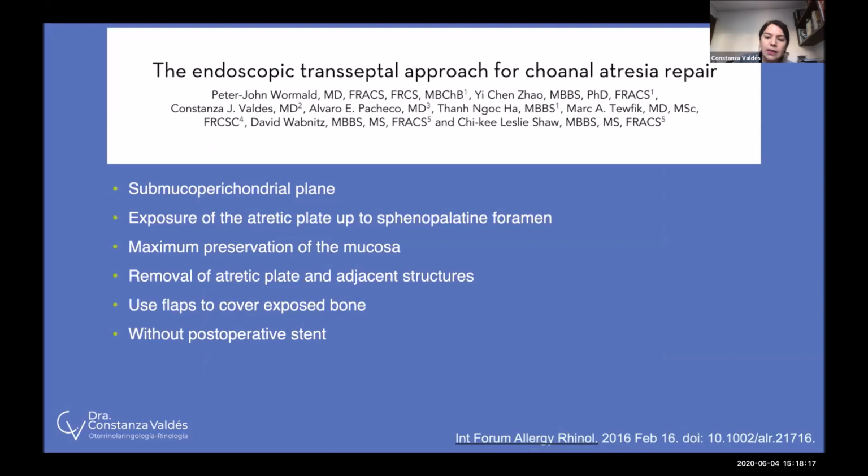In 2016, we published this paper. We have done this surgery since 2013, and it's a transseptal approach where you go through a supracondylar plane.